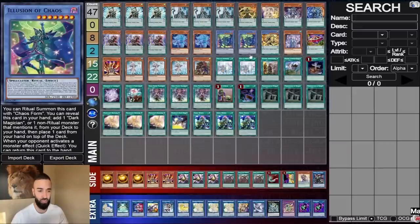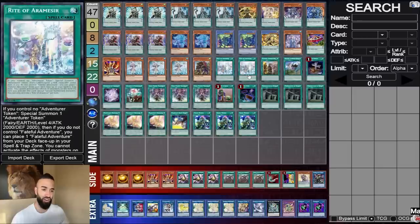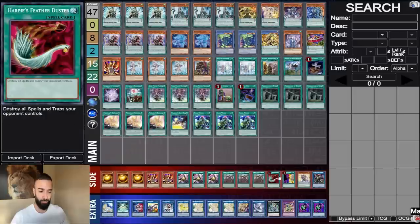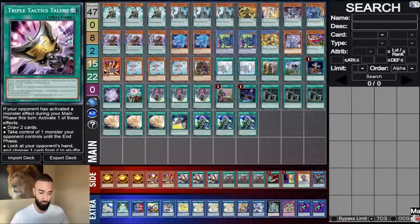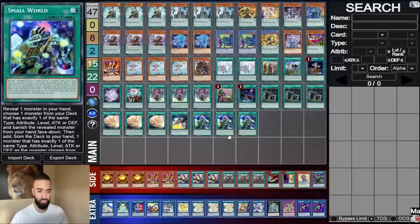Kashtira does get solved via four lava golems in the deck. It also, the brave package to bounce helps out destroying the deck a lot as well. But side deck, I mean, look at how much the side deck obliterates Kashtira. You just side in the first 13 cards, draw any, you auto win the duel. You already have four small worlds, 17 of them. You have 17 cards that are a one card auto bomb win button. There's nothing they can do about it.